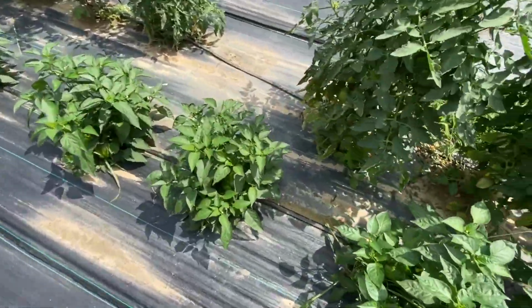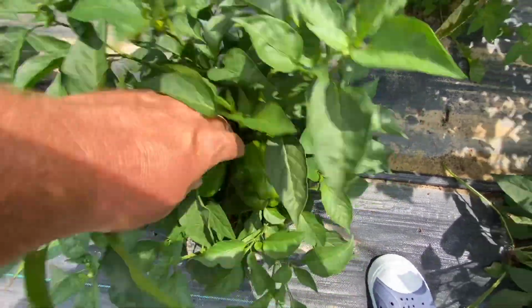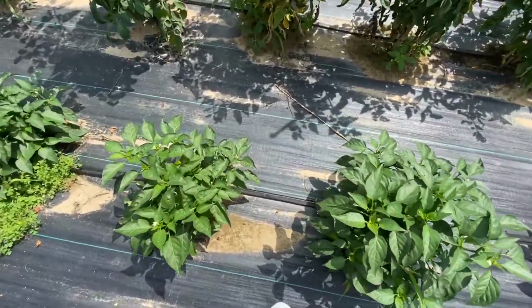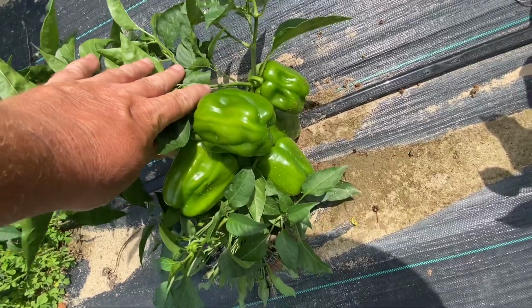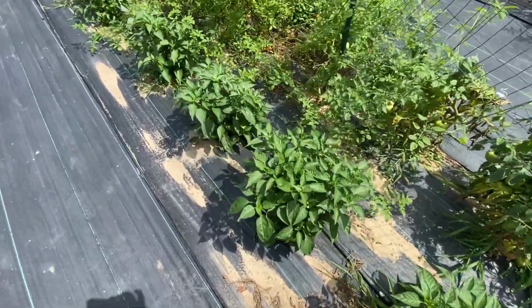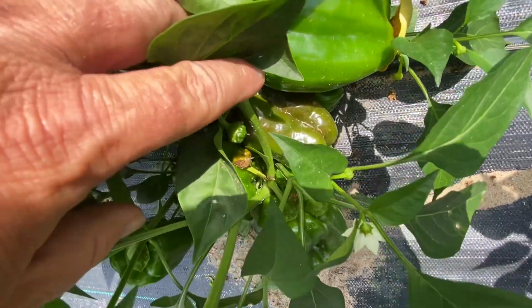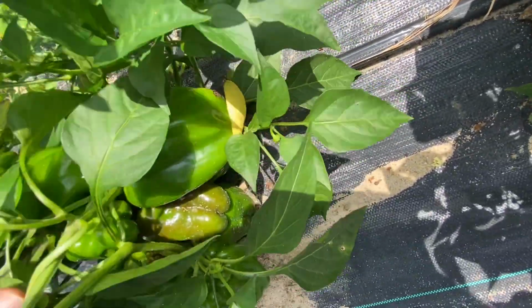I mean, we've got peppers. Now, look at this one. These peppers were bought as starts. Look at this one. Jeez, I gotta probably pick some peppers off of there just to give the plant a break. So they're bought as starts. Oh, here we go. Just saw one. So there's a chocolate beauty, or purple beauty, starting to take shape. But there's 1, 2, 3. There's probably 7 peppers on that one plant.